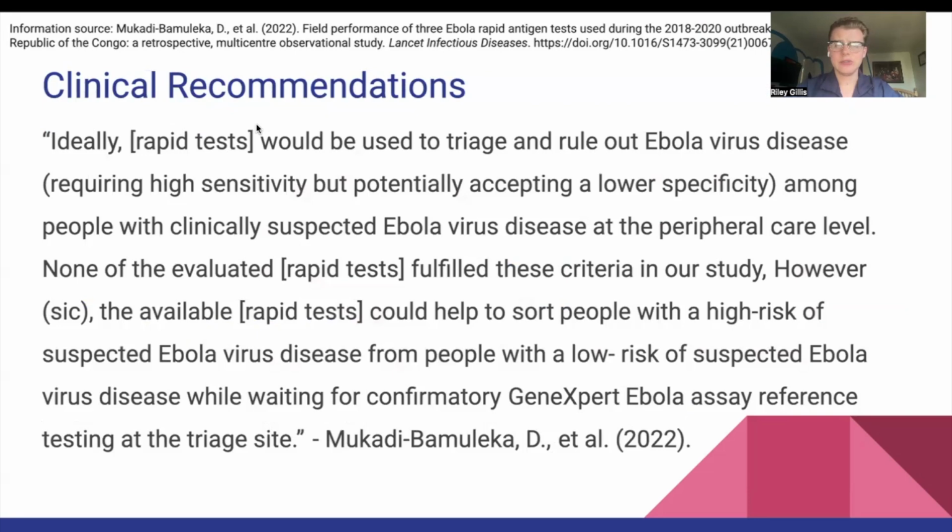They said ideally, rapid tests would be used to triage and rule out Ebola virus disease, requiring high sensitivity but potentially accepting a lower specificity among people with clinically suspected Ebola virus disease at the peripheral care level. None of the evaluated rapid tests fulfilled these criteria in their study. However, the available rapid tests could help to sort people with a high risk of suspected Ebola virus disease from people with a low risk while waiting for confirmatory GeneXpert, which is PCR, Ebola assay reference testing at the triage site.